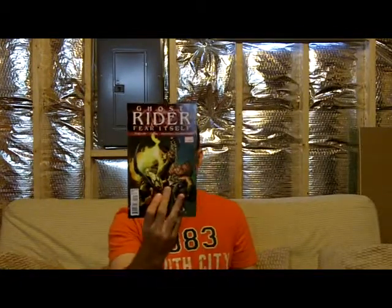Ghost Rider, issue number 2 from Marvel. This is a Fear Itself comic. I don't really know much about that since I'm not a Marvel person, but I used to collect Ghost Rider comics, and I picked up the last one on a whim, number 1. Just thinking, I'd like to see what's going on with Ghost Rider, and I enjoyed it, so I picked this one up too. We'll see if I stick with it.